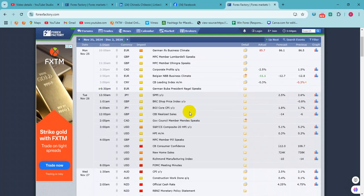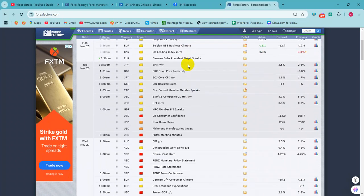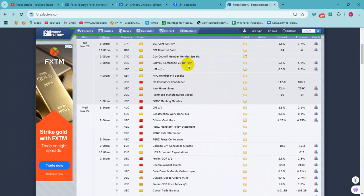So what you need to do on Forex Factory is just to focus on the red folders. Today is Monday. There is not much today. And then Tuesday, you can see some red folders. We have consumer confidence. All right, you look at the previous and forecast and then you wait for the actual. It's the actual that will let us know how the market reacts.